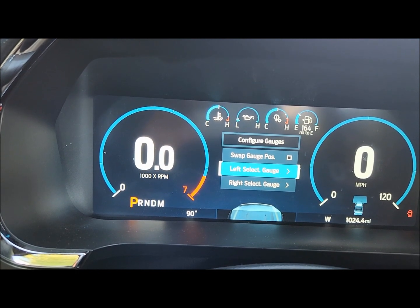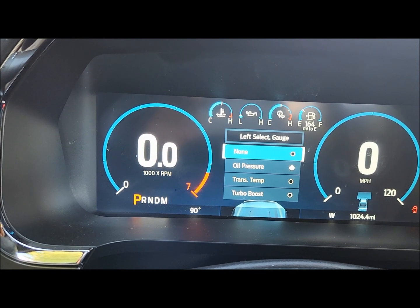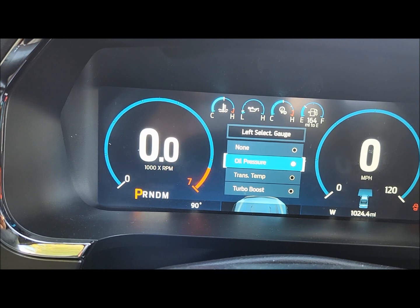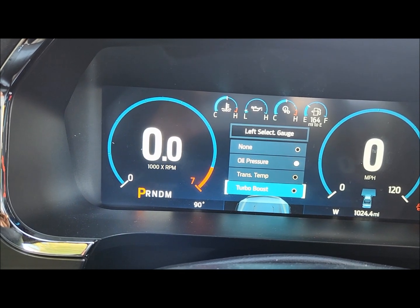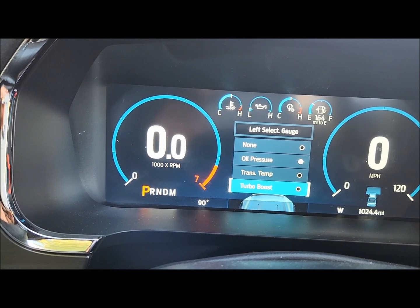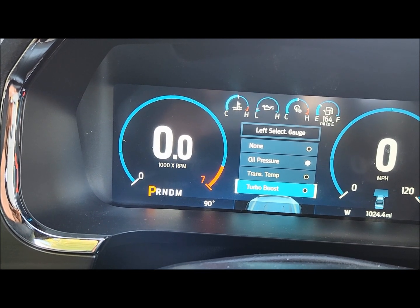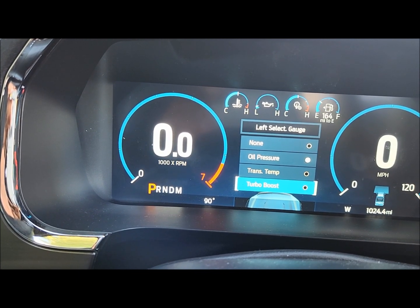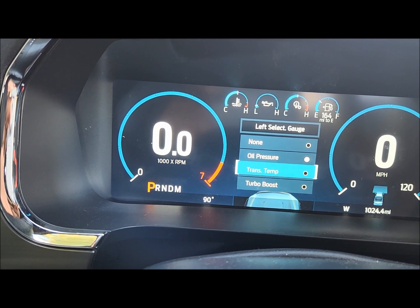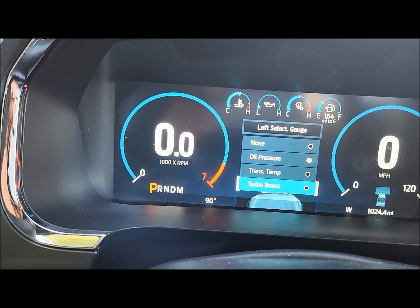It says left select gauge. So let's hit that. Okay, so that left gauge, we can make it be the oil pressure, which is what it currently is right now, or we can make it be the transmission temperature. And you notice it's jumping over the transmission temperature. It goes straight from oil pressure to turbo boost, and it's doing that because I already have the transmission temperature up there. And then you can go down. Those are the only three you can do: oil pressure, transmission, or turbo boost.